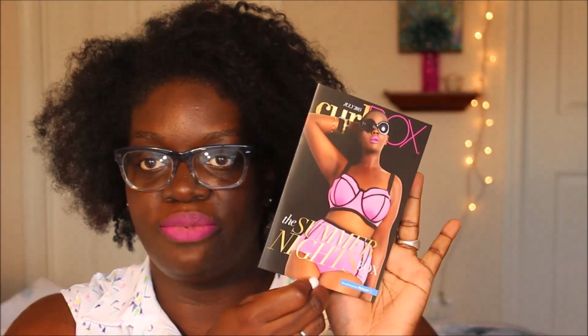Okay. Ooh, it's got a plus size model on this card. Can't go wrong with a plus size model. So this is the little card, and this is brought to you by Walmart, the Summer Nights box. Ooh. So it tells what all is in here. Sweet baby Jesus. Let's see.